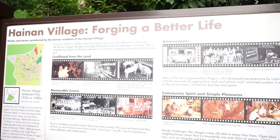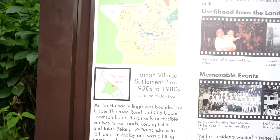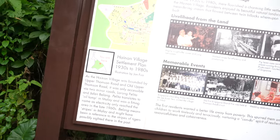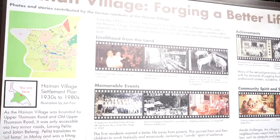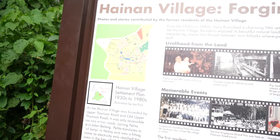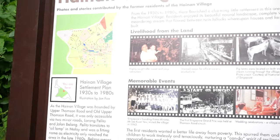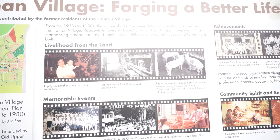Wow, interesting. It's 1930 to 1980s. That means about 40 years ago, there used to be a neighborhood over here. So many families, they all moved out somewhere. Wow.